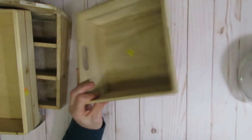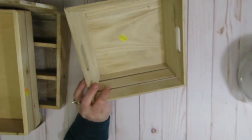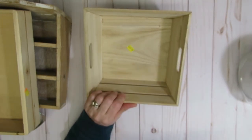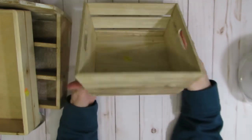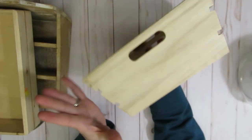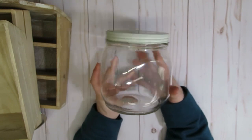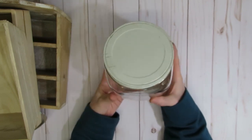And this one I think actually came from probably the $5 spot at Target, but they had it at $2, and then because it was a yellow tag that day, I got it for $1. So I picked it up for $1. I thought that was a good deal. And then I love old vintage jars, and so here was a fun old vintage jar that I found. This one was $2.49.